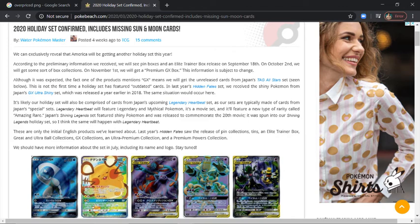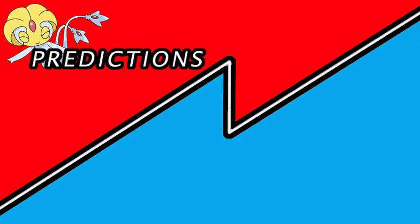The different Tag All-Star full arts didn't come into America, but now they're coming into a premium collection, just like the one I think in X and Y where it had like Shauna and who else is on there? Team Flare Grunt, and I think it's going to be a box like that where it's going to be super expensive, but it's going to have a lot of goodies on it. Also, this holiday set is going to consist of Japan's legendary Heartbeat, which we don't know a lot about yet, but it'll be very interesting to see in there if there will be some other full arts to add into the collection in November.